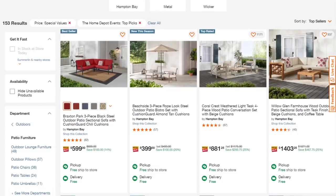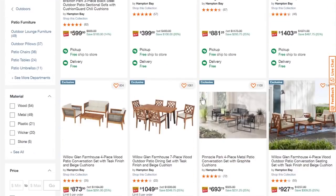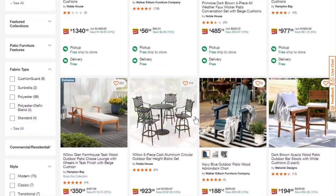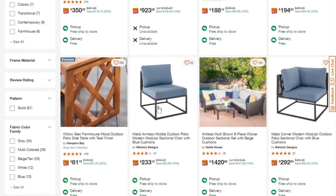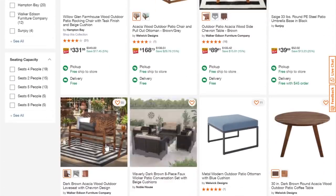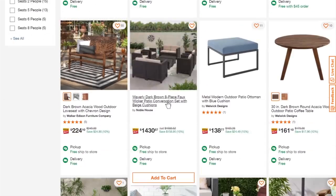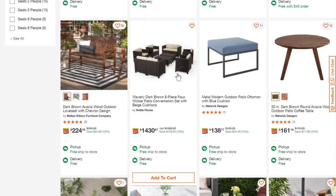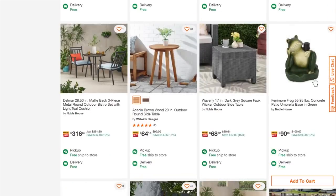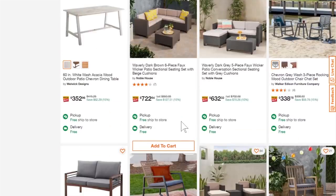Moving on here. Outdoor patio furniture here. I got to say, as far as the winners and losers on this one, I think we're all losers when it comes to this. I don't think there is a winner. Some of this looks nice and all, but that does not look comfortable to me. And I'm going to pay $233 to sit on it? That's ridiculous. Oh my gosh, $1,400 for some plastic outdoor furniture. That and the frog. Really? The frog? We got to do that.